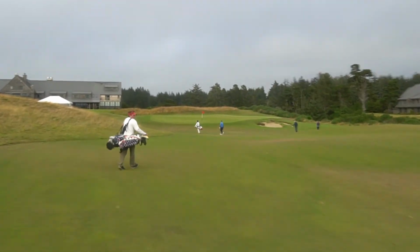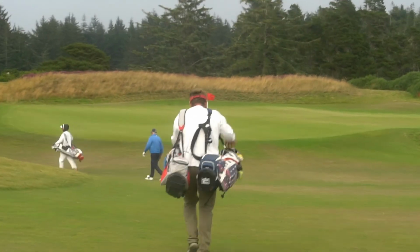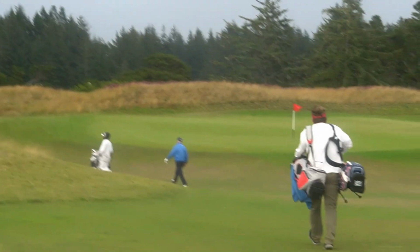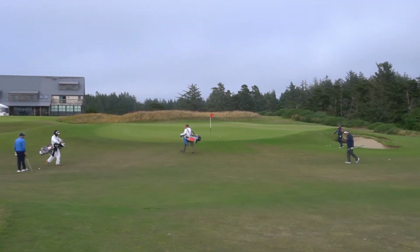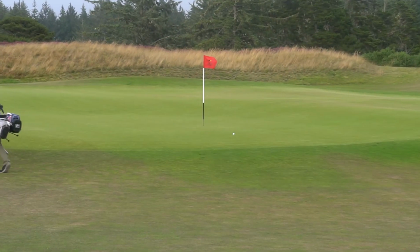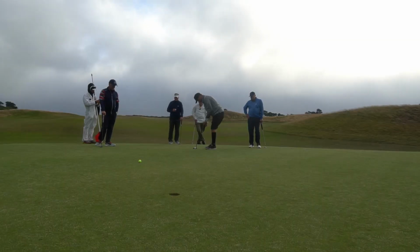Club exchange. And here's the zoom in for it. Scotty's in the way, but he's happy for me. There we go. There's the zoom in. So I'm very pleased with that. That's going to give me a good birdie look after some not so stellar shots coming in.